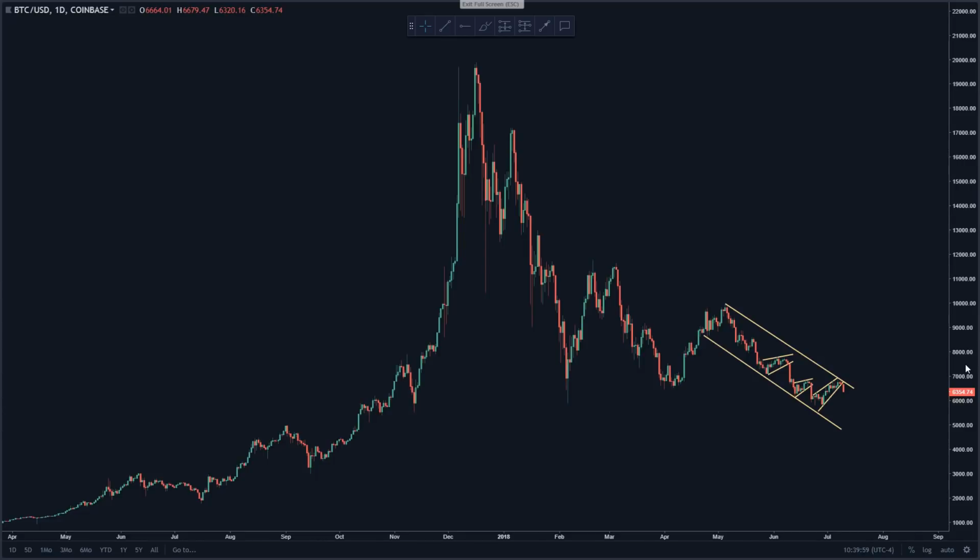So the structure for Bitcoin has gotten a lot clearer, and now we see the break, the sell-off that we were expecting to happen. But I wanted to talk about the nature of what happened prior to that sell, and how you could get caught up in the pattern inside the pattern and miss the bigger picture.